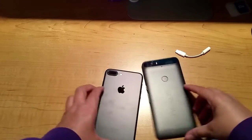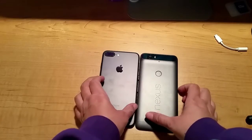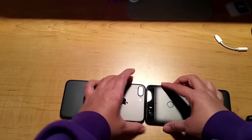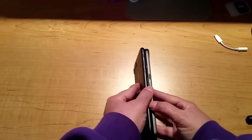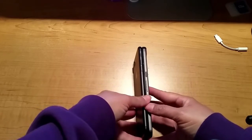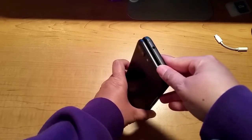So let's try that again with the height comparison. Without the case, it feels like it's just a little bit taller than the iPhone 7 Plus. And let's just see width-wise, going from left to right. Yep, the iPhone is just a hair wider than the Google Nexus 6P, but definitely shorter. So it's a hair shorter, but a hair wider than the Google Nexus 6P.